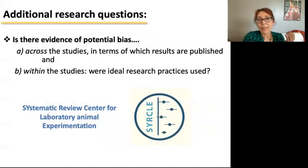Okay, as well as testing our main hypothesis, we had some supplementary research questions as well. So one was to look for evidence of potential bias, because a meta-analysis can only be as good as the studies that are pooled and smushed together into that analysis. So we checked for bias in terms of publication. Is there any evidence of skew in terms of what actually reaches the public domain? And we also looked for evidence of bias within the studies in terms of whether the studies met ideal research practices as laid out by the Systematic Review Centre for Laboratory Animal Experimentation, CAMARADES. And it has a checklist that we applied to each paper.